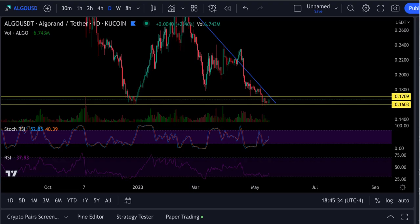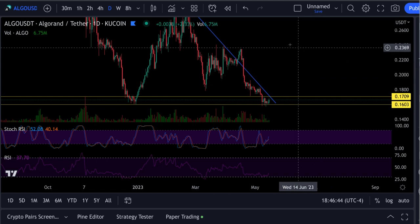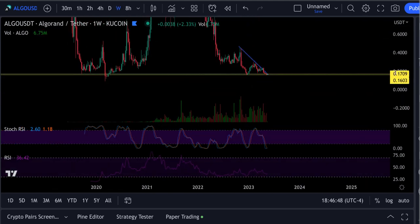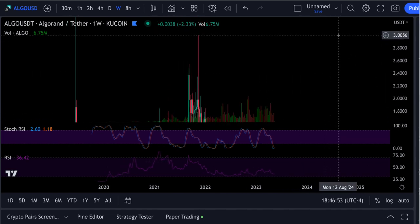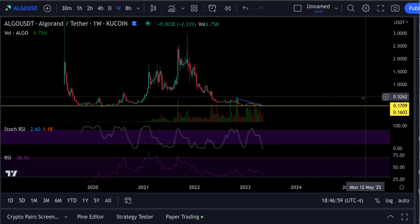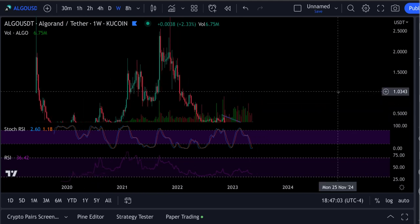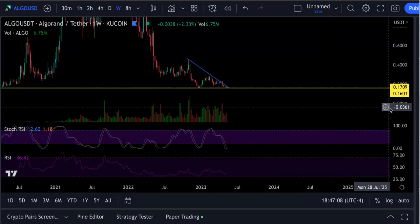Okay, I don't think it's including me. All right, I still hold mine. I'm not getting rid of it. I totally believe in this project. I mean, if we zoom out in a weekly on this thing, last time we almost hit, what was it, 299? Actually went over about $3. So I think it's a buy right here. Me personally, I've been stocking up a little bit more on Algo. Okay, the SEC thing, we're just going to have to play it out.